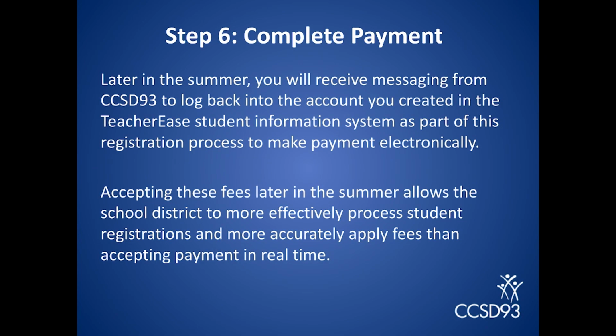Later in the summer, you will receive messaging from CCSD 93 to log back into the account you created in the Teacher East Student Information System as part of this registration process to make payment electronically. Accepting these fees later in the summer allows the school district to more effectively process student registrations and more accurately apply fees than accepting payment in real time. Please watch for more information from the district closer on fee payment later in the summer.